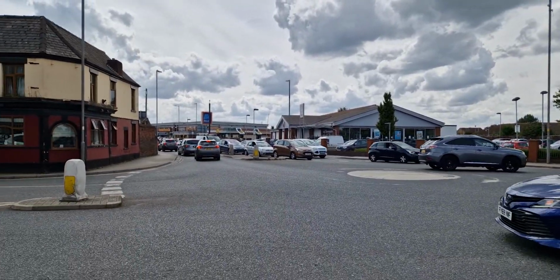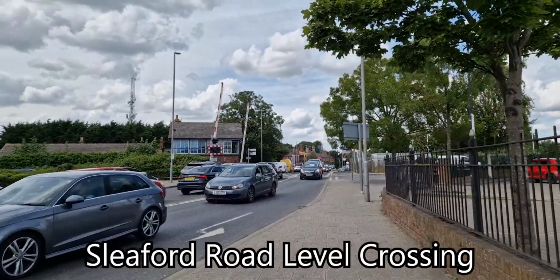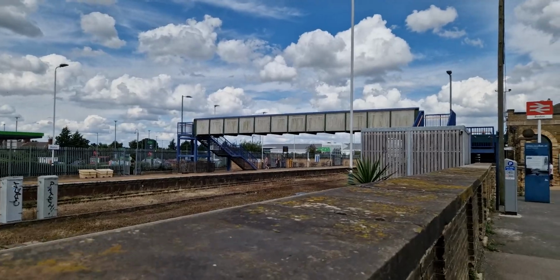We've also got a retail park down there, and you have a level crossing. So without further ado, let's head back to Boston Station. Right, I'm back at Boston Station.